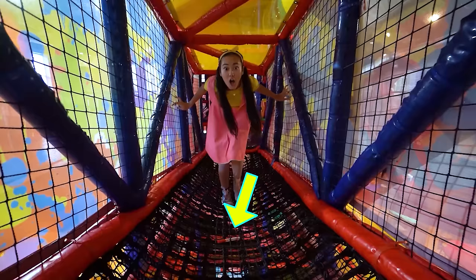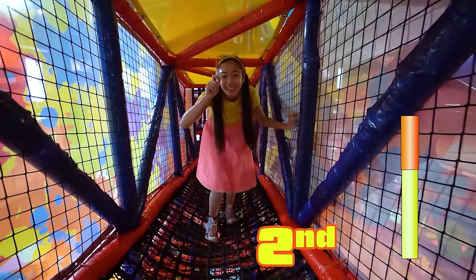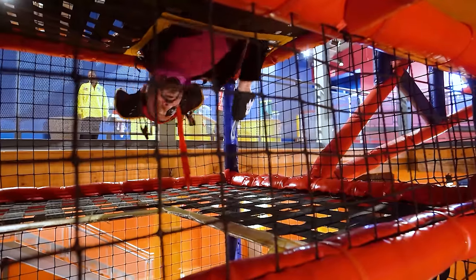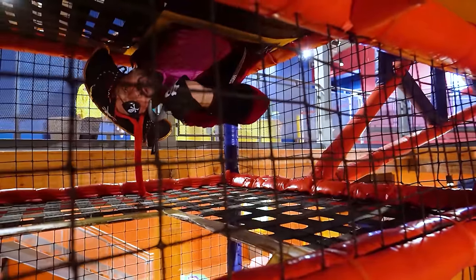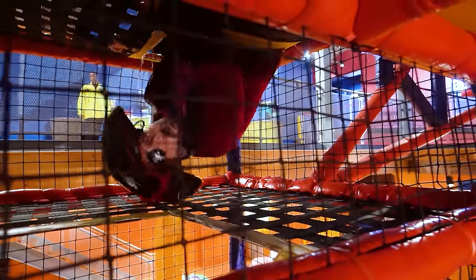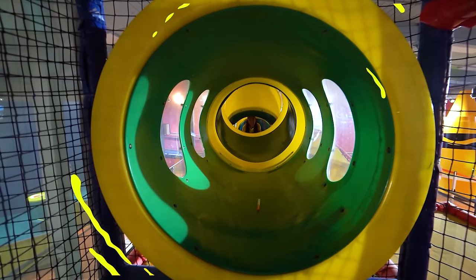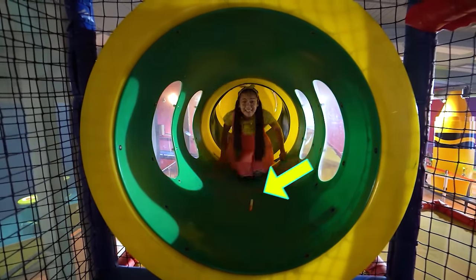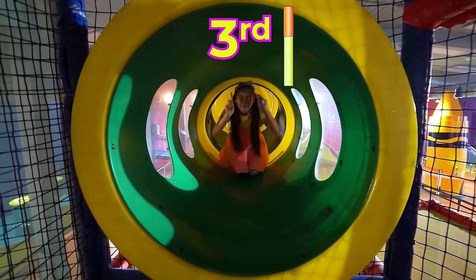Whoa! Look, everyone! Another marker! I'm getting really good at this. What's over here? Ooh, where are these secret markers anyway? I hope I find a glitter one. Look, everyone! I found a tunnel! A third marker! Amazing!